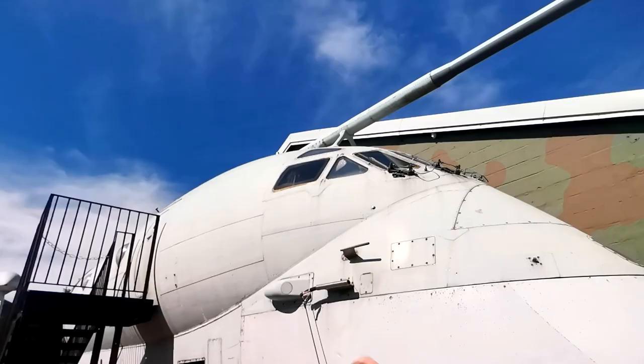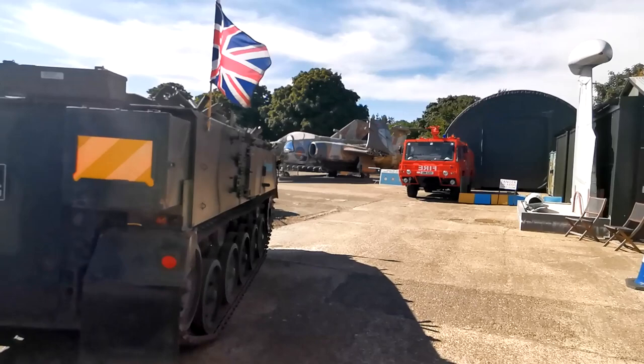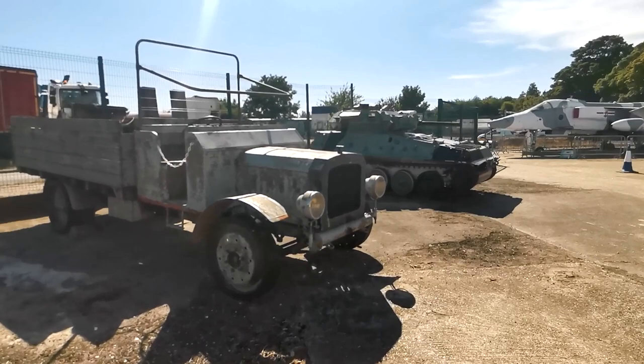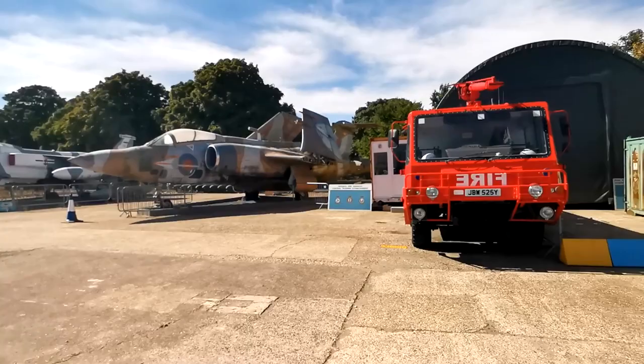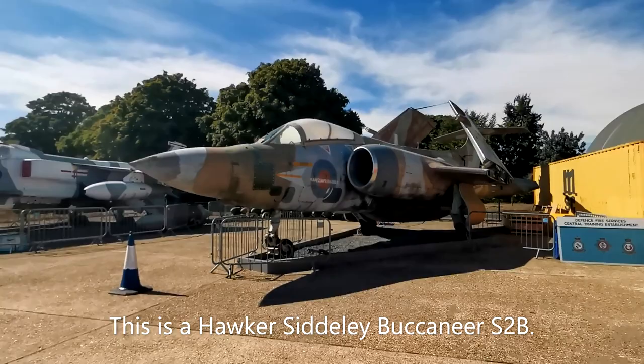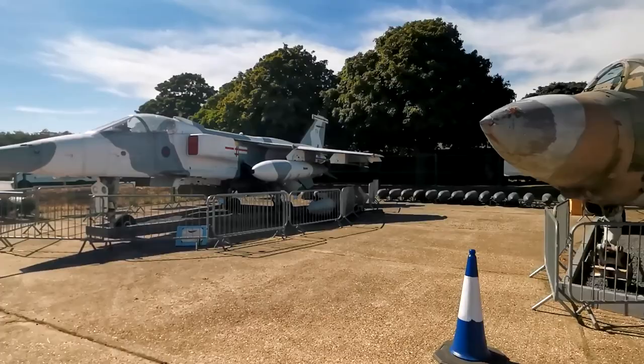Wow. It's unfortunately closed. Okay, there's a weird old collection of stuff here. I'm afraid the sun's in the wrong place. Oh no, I'm not. That's it. Jaguar.